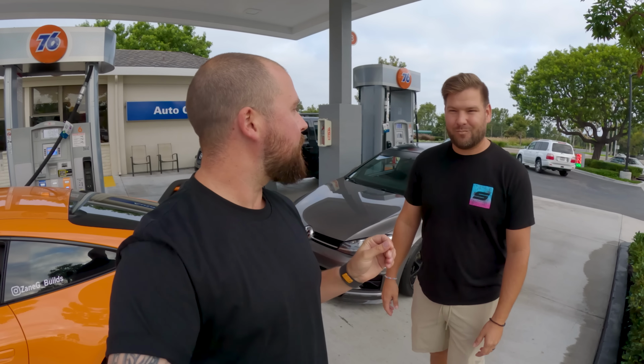So let me introduce you to my buddy Zane. He has just moved here from Georgia and he very kindly brought this with him. So we've actually been friends for a very short amount of time, but fast friends, so fast in fact, that he has actually said that I'm gonna be able to drive this at some point today.